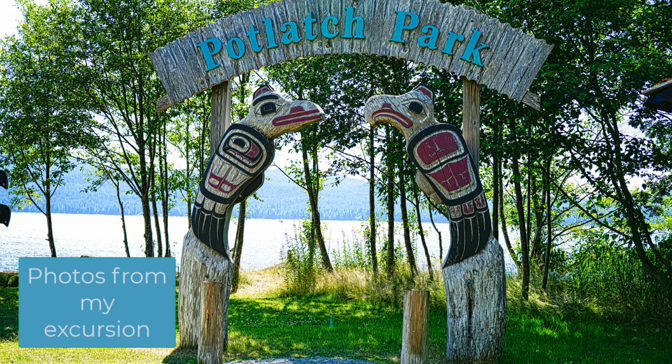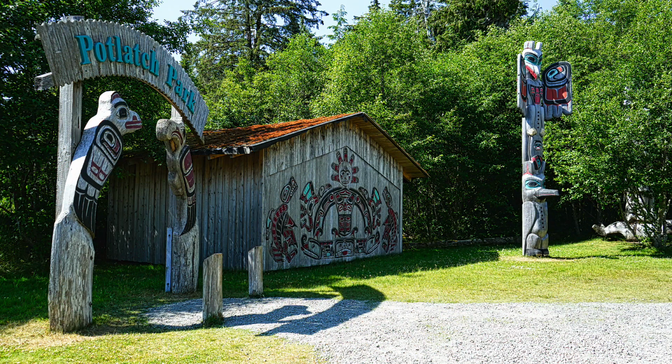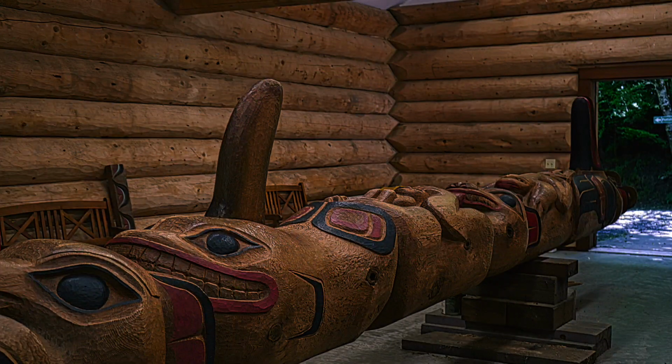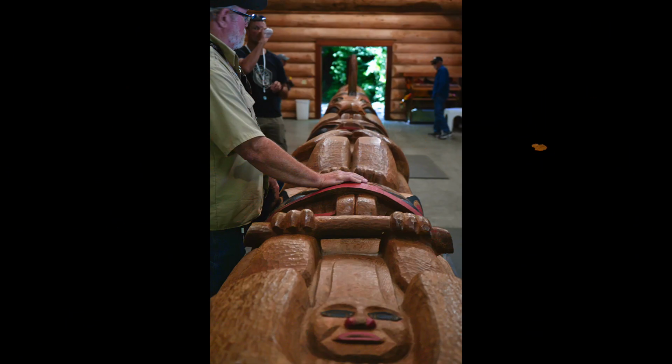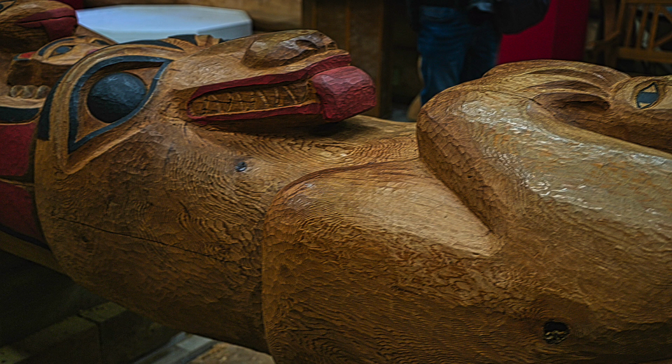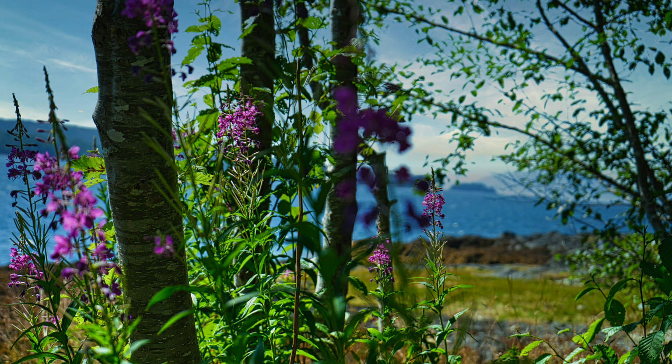So this is the first time I got off the ship since Hubbard Glacier, since I was sick for so long, and I had a shore excursion called Ketchikan Photo Safari, where they took us to this wonderful Potlatch Park, and there were totems and a replica of the house and all kinds of really wonderful things to see there. And it's not the one that they normally take you to, so it was really nice to see this little known park to go and see stuff and take pictures.